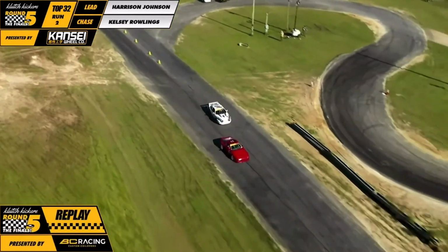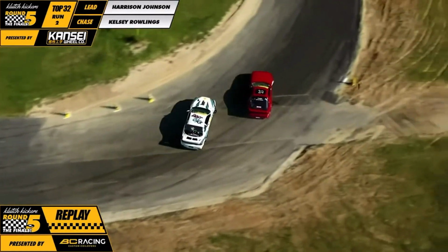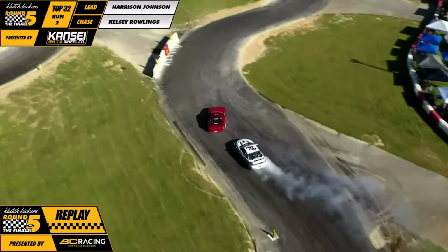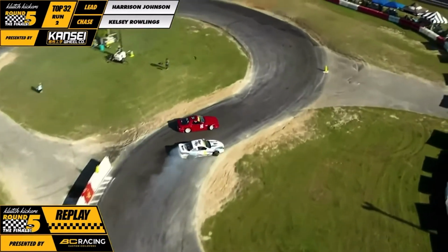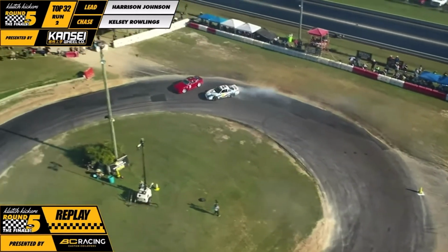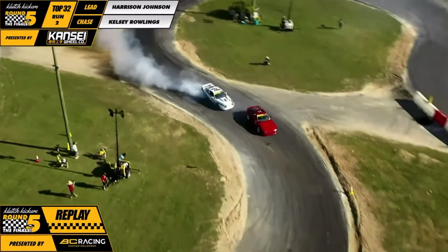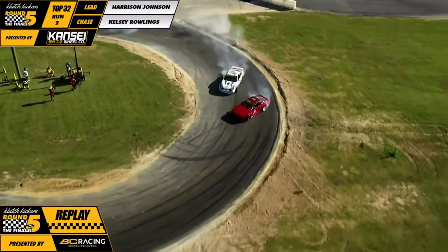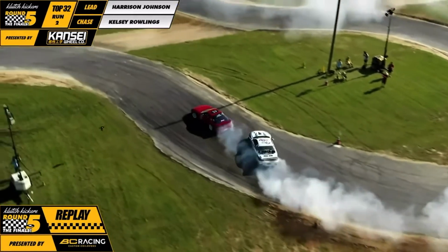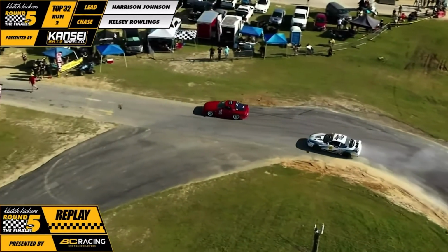Here we go through the initiation. Harrison Johnson pulling a little bit of a gap, but Kelsey closing it right back up. Good job by Harrison on outer zone 1, and then through the touch and go area, you can see that both of them missed it. Kelsey actually cutting the line to keep up the proximity. So then through outer zone 2, both were doing a great job, but I think Harrison had a little bit better proximity through outer zone 2, and then of course Kelsey I think had a better lead line through outer zone 3.